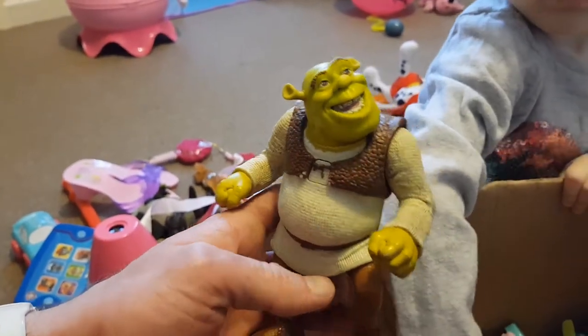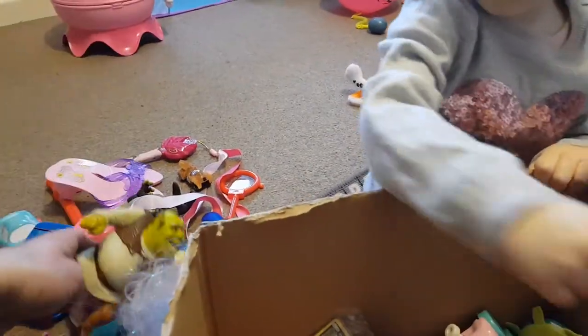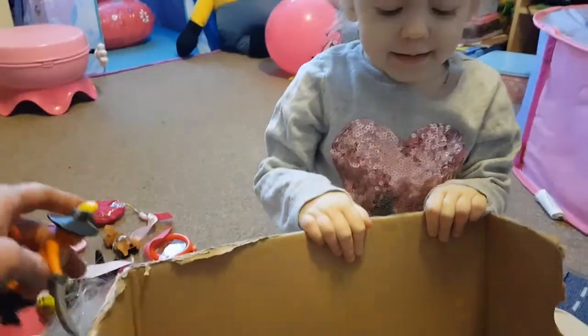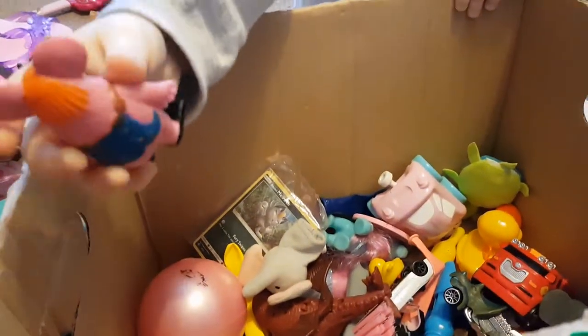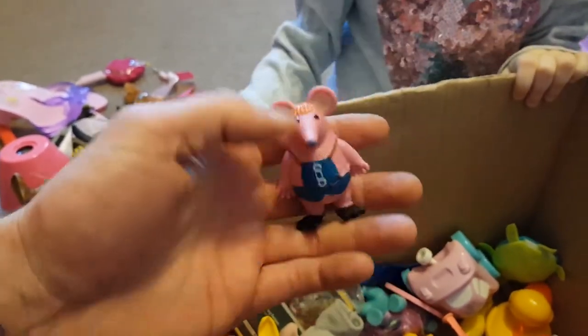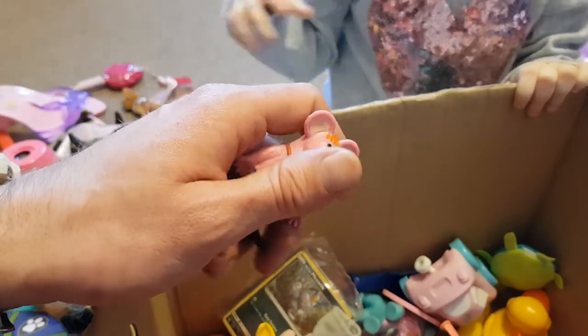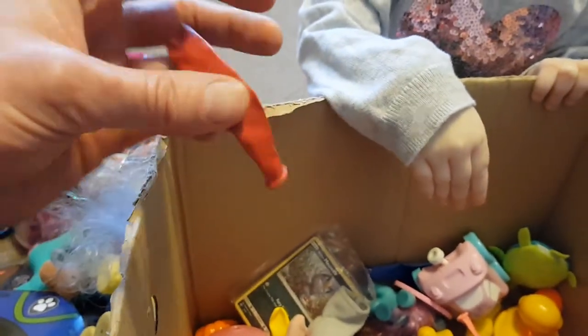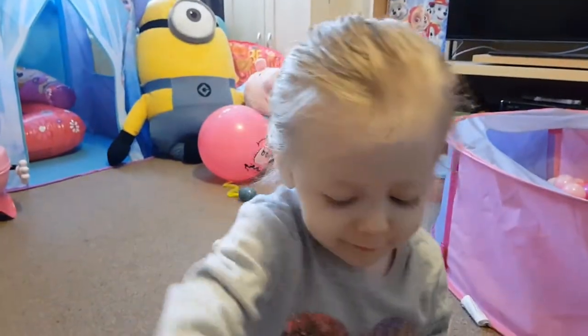Another slipper. Ah, so we found the other slipper. Well, there's two of them, so it can't be Cinderella's. Shrek. Another Shrek. Oh. Puss in Boots again. One of the three little pigs, is it? Yeah. What's that? A balloon. Well, that's not really doing a lot now, is it? I've got to blow it now.